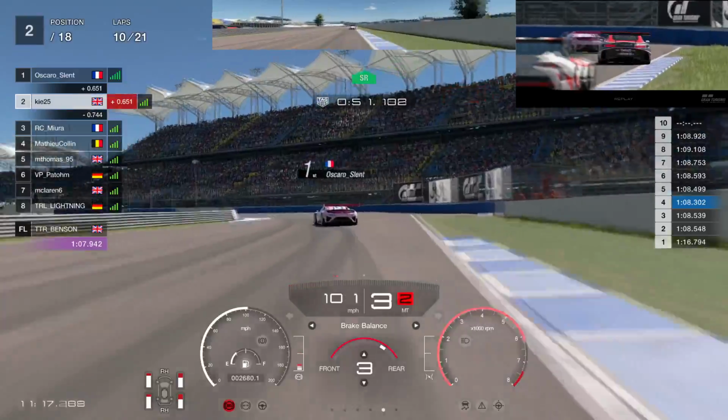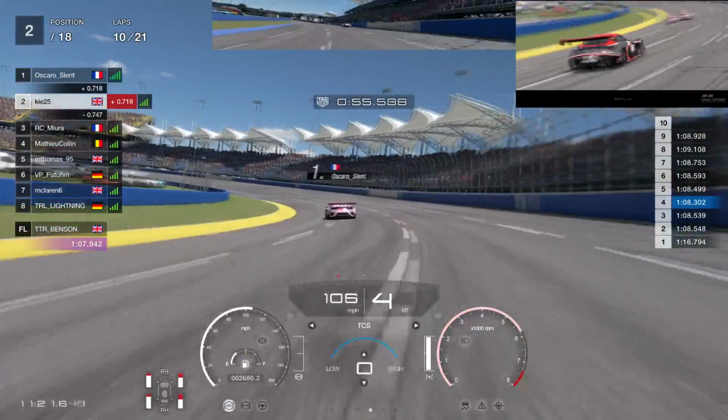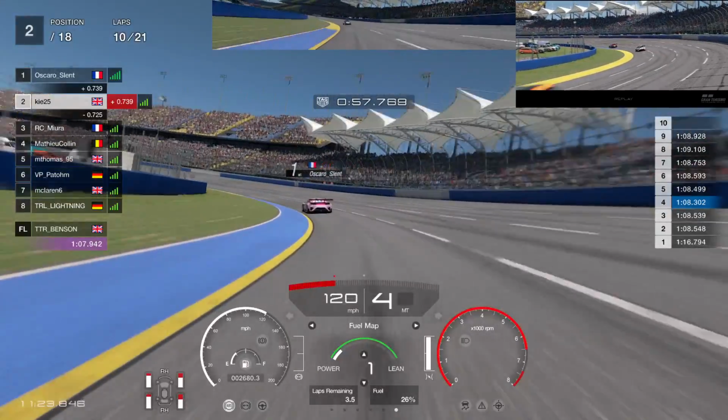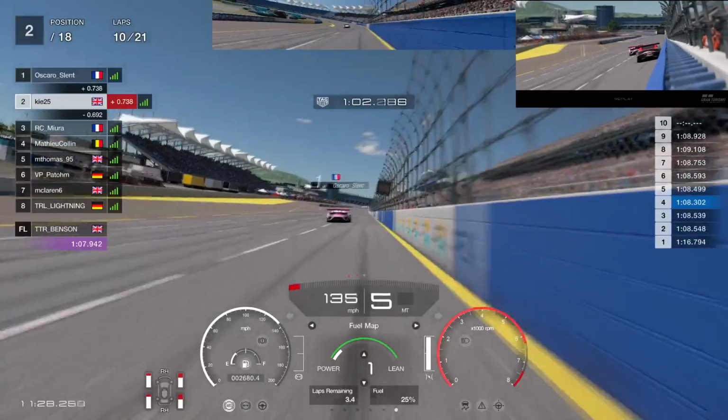Not too sure, but we'll have a little look as we go in the pits, as he's driving pretty much perfectly in that lead position at the moment, making no errors, keeping it consistent and doing everything that he needs to do. And now I've just got to follow him, and you see straight away here I'm not going to go in the pits.